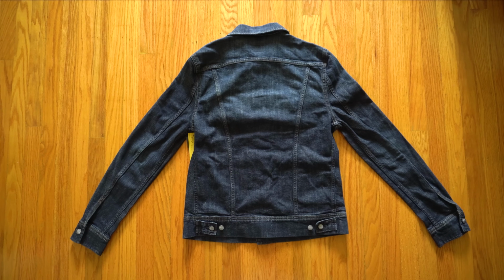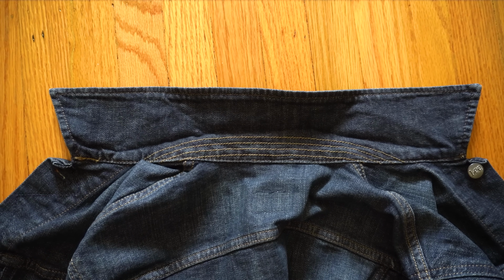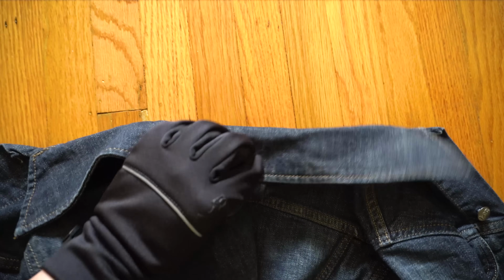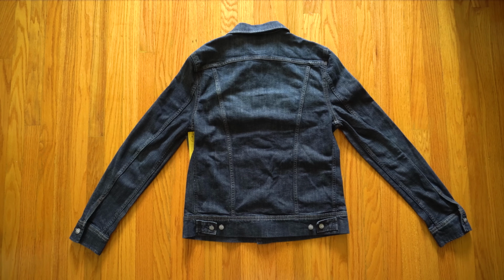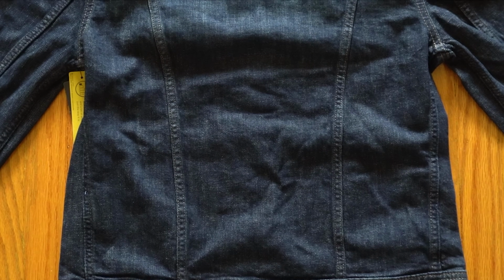One interesting thing to note is that on the back of the collar, you see 4 curved stitches, one on top of the other, and the reason for that is because it helps give foundation to the collar when folded back, so the shape stays consistent, which I think is a great addition. Moving down, you see 2 slanted seams that taper from the shoulders to the waist as opposed to the straight seam as you saw on the front.